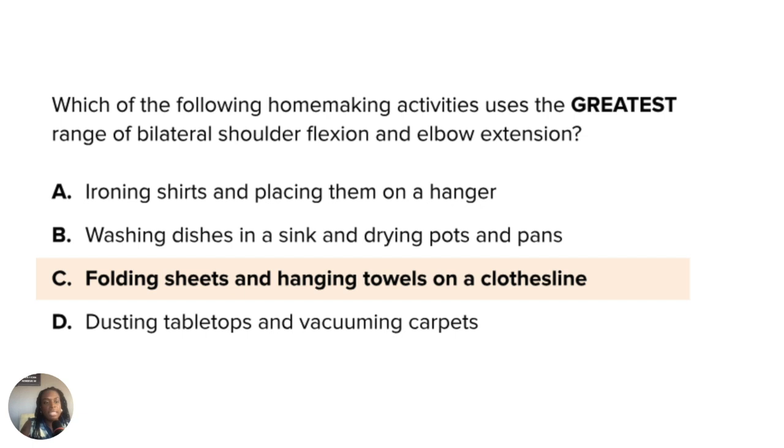And then if we look at D, you're dusting tablecloths and you're vacuuming carpet. A lot of times when we vacuum, more often than not, we are going in one motion versus using bilateral. So this is why C is going to be the best answer, because you're folding sheets and you're hanging towels on a clothes hanger.